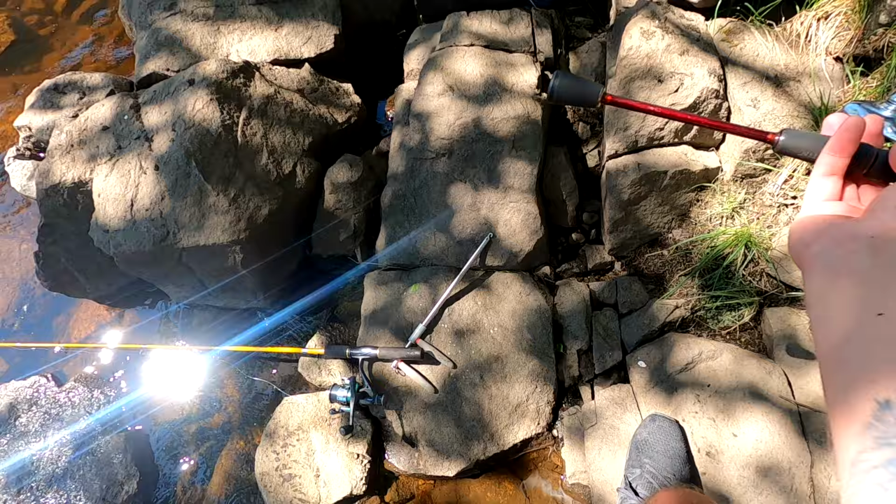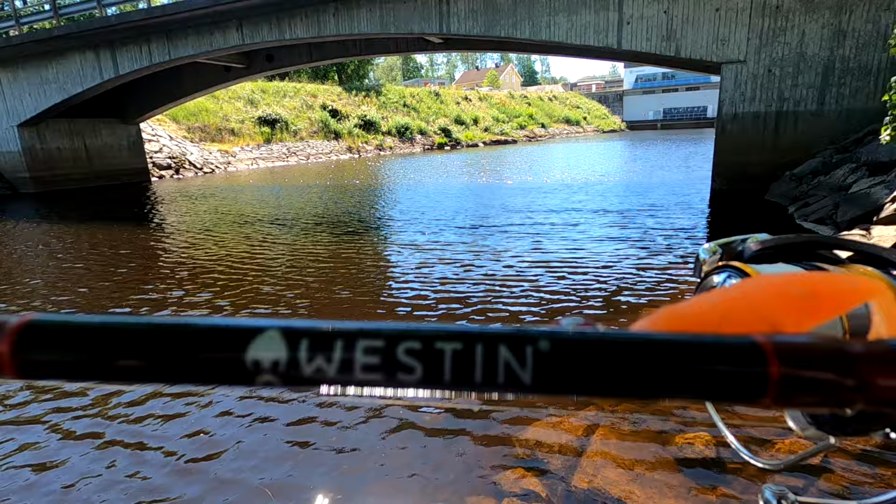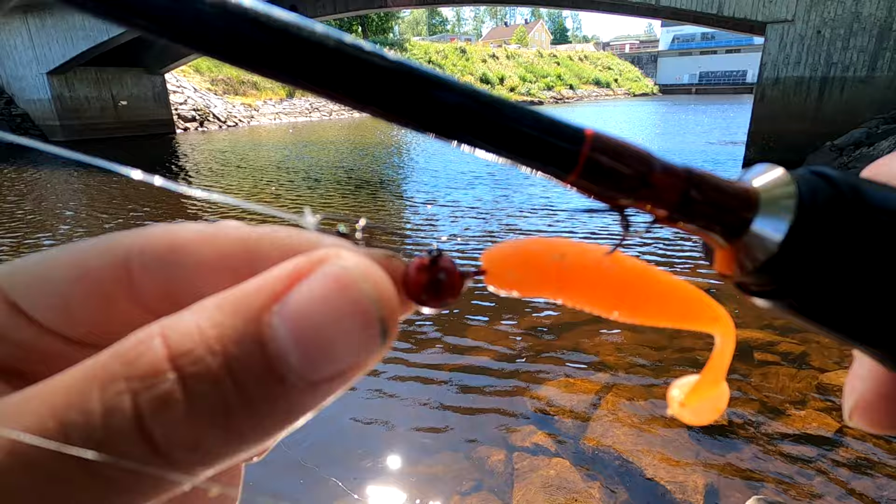Okay, so now there's no noise. There's probably going to be a bite in that one very soon. Well, there's noise, but I am going to try and show you guys my gear. Okay, I'm going to show you guys my rod, my setup. I'm using a Weston W6 street stick. It throws 2 to 10 gram. I'm using a 5 gram tungsten jig head. And I'm using a 7 centimeter shad from High Five Lures.